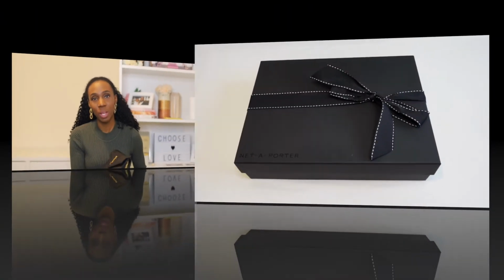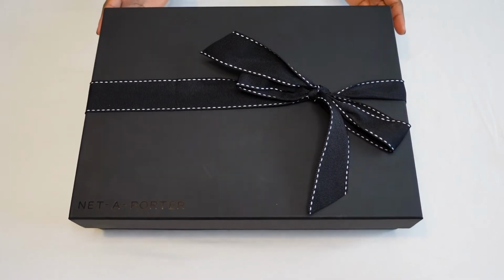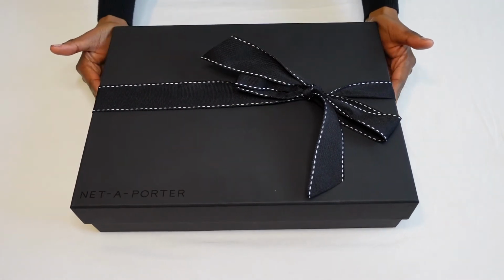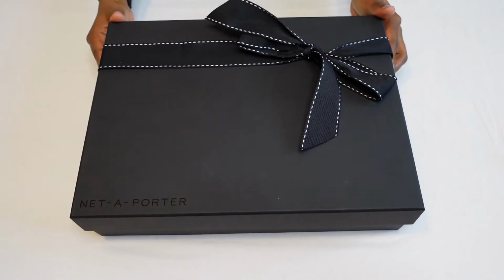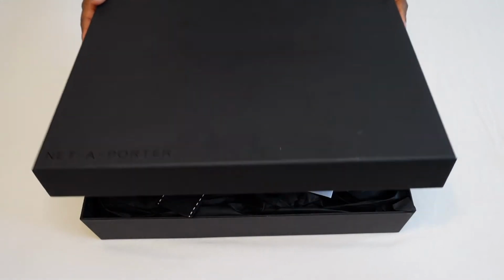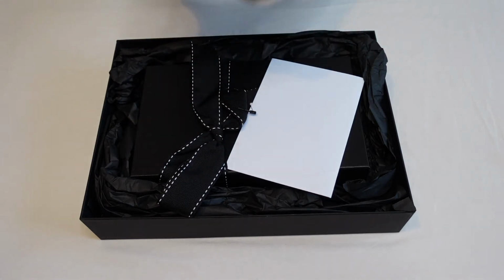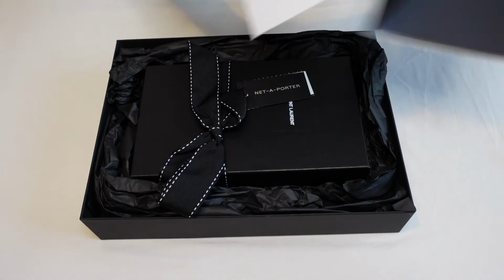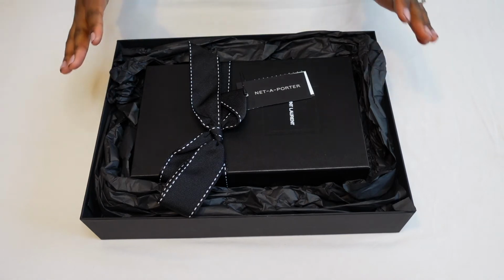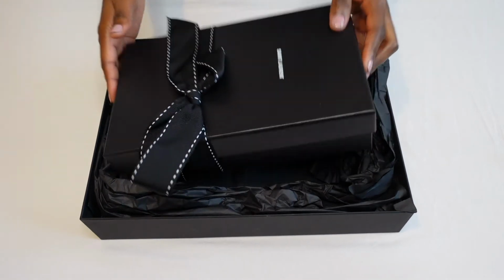Hello ladies, so this is the unboxing of my Saint Laurent mini shoulder bag slash clutch. I'm going to be wearing it as a clutch. I got this from Net-a-Porter, as you can see, and this is how it's been presented. So I'm just going to unbox it with you. I've got the bow off, and that's the lid, and this is how it comes, obviously with the details like your receipt and stuff like that, and just a little note. I've already opened this before and I've packed it back up just to unbox with you because I wanted to check the bag, and so this is how it comes.